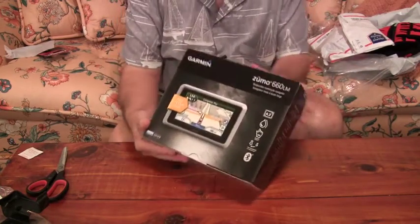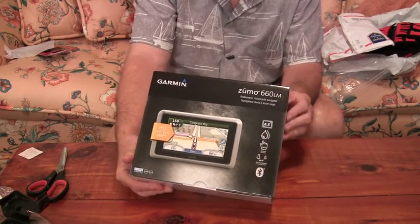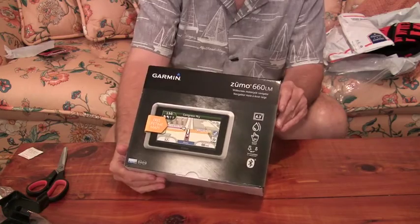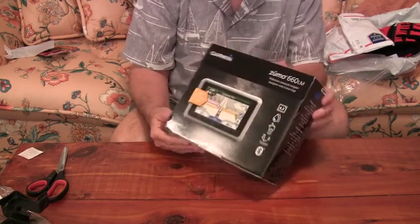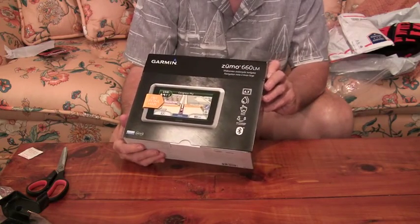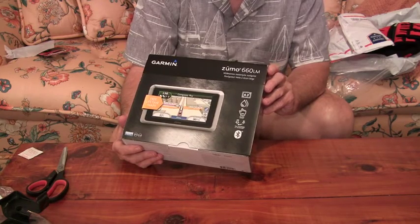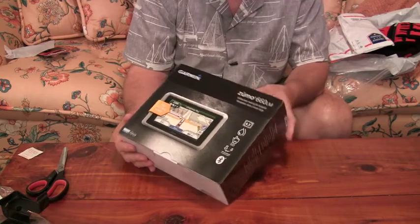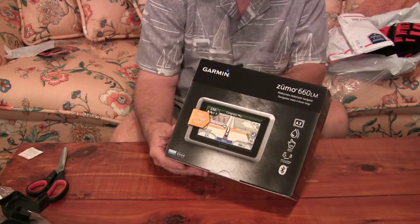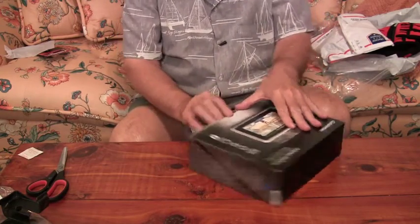This is a Garmin Zumo 660 GPS. The reason I bought this is my wife discovered that we had a credit card with like $400 worth of points on it, and this was normally a $500 GPS, but they've come out with a newer model like the 665, so they knocked the price of this one down to $350 instead of $550. It was real expensive. So it is a motorcycle specific GPS with lifetime maps from Garmin. So let's open the box.